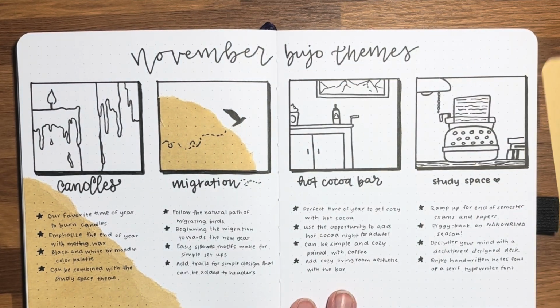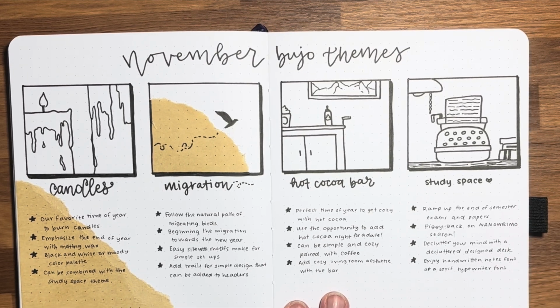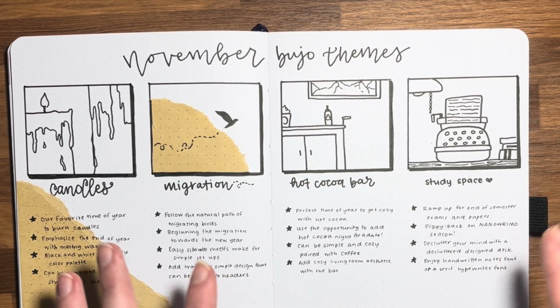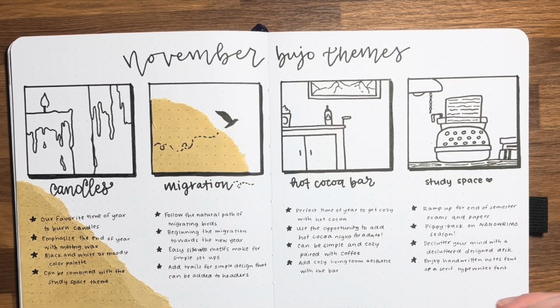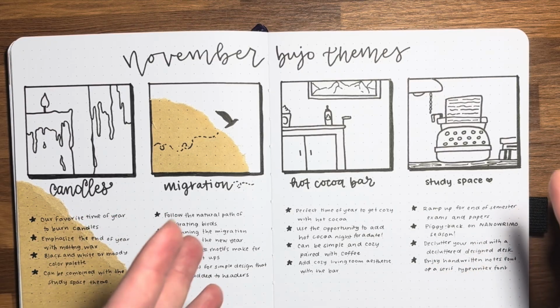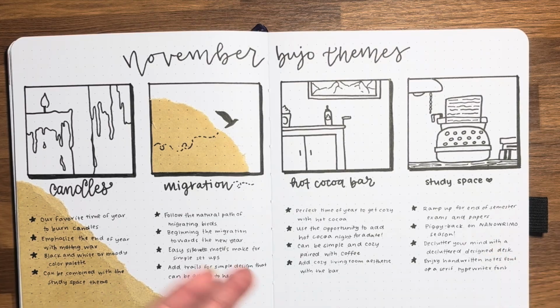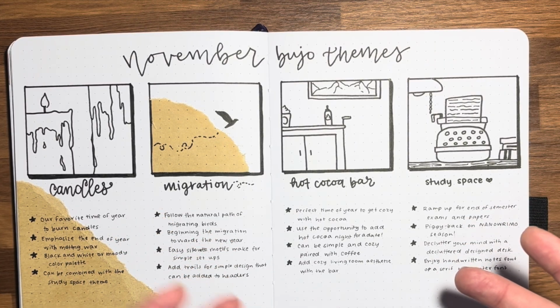And then the last theme is a hot cocoa bar. For me, this is the perfect time of year to get cozy. So getting that cozy aesthetic with a living room aesthetic, or with a cocoa bar, or adding coffee to this idea is really a nice way to incorporate all of that cozy, slow down kind of aesthetic.